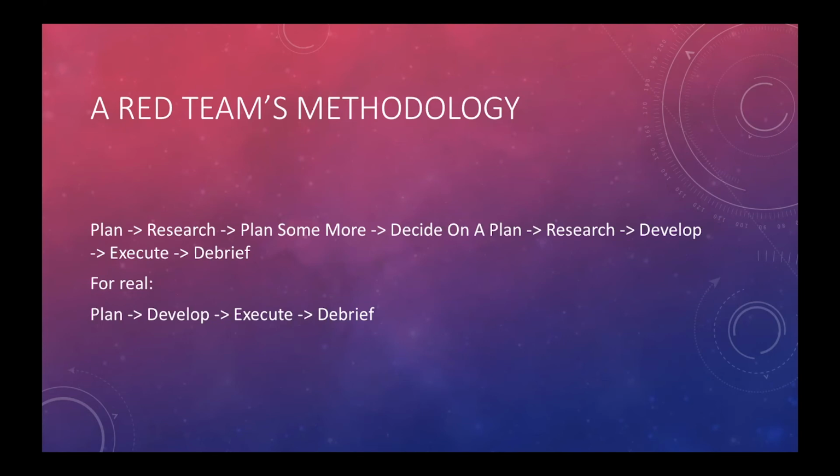But yeah, so the development portion is extremely important, and then we do go through an execute cycle where we complete our objective, hopefully, depending on the time frame, and then we'll debrief all parties involved.